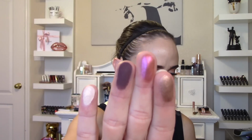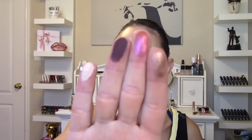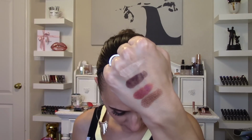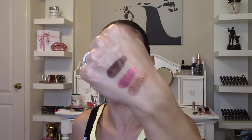For the first 4, we have Magic, Mystical, Wish, and Gossamer. And this is one swipe swatch across the hand. That's what those look like right there. So these two being the metallic, these two being the matte shades. And I am wearing both of the matte shades today. And I am also, which one did I wear? Okay, I'm not wearing either of those metallic shades. So that's what those look like. I will be right back with the next set.